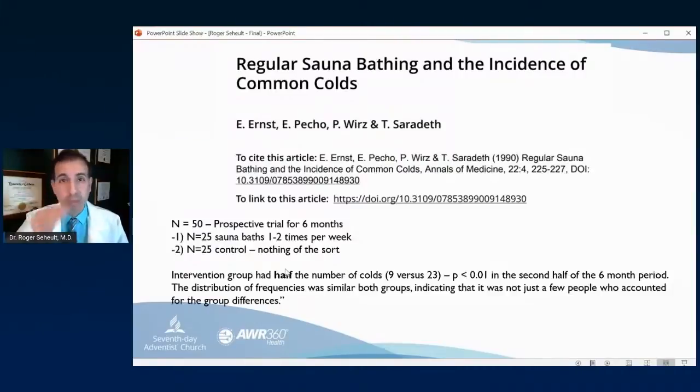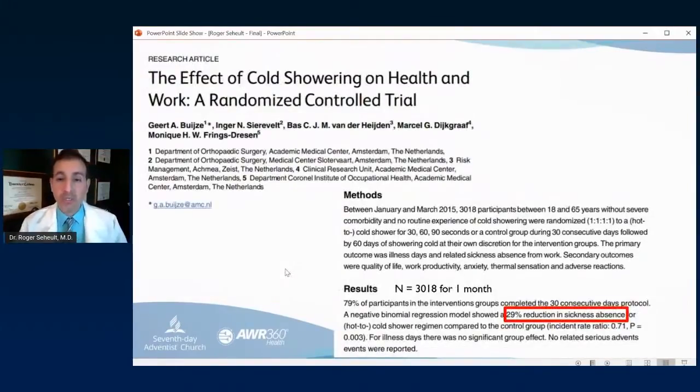And it wasn't in particular 1 or 2 people. It was across the board that brought that number down. So it seems as though this was applicable across the board. Here's another study. This was 3,000 subjects, and it was only over a month. And what they asked them to do was, instead of just showering hot, to shower hot and then cold at the end to keep that heat in and cause vasoconstriction. And what they noticed is in the intervention group, there was a 30% reduction in sick days at work. 30% reduction in sick days at work. In other words, they got sick, but it reduced the severity of it so they didn't have to miss work. That was a prospective study.